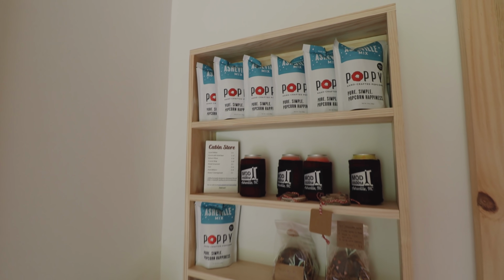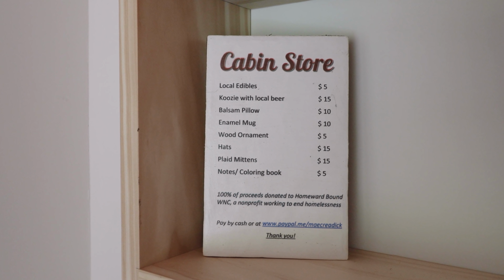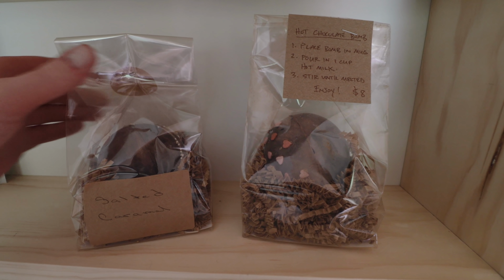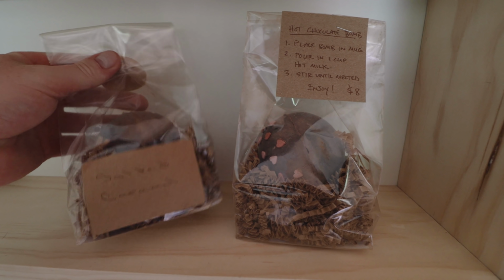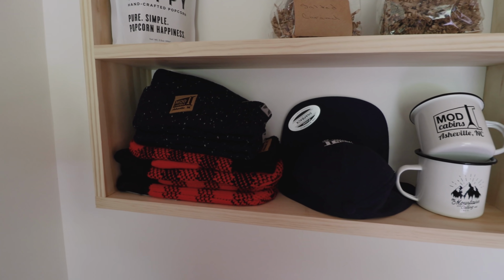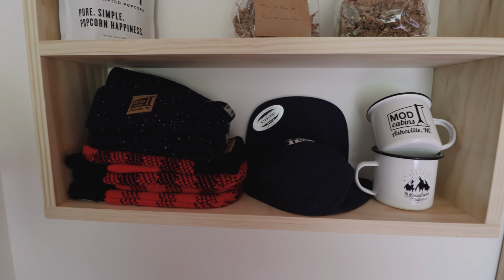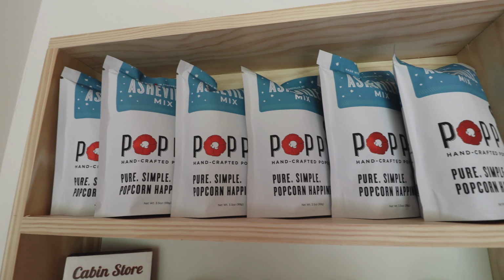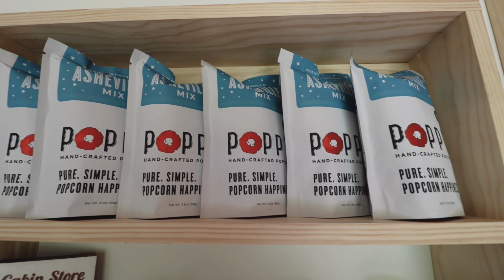This is actually a cabin store. You can see right here, they actually donate everything to a nonprofit, so your money is going towards a good cause. You can buy goodies like salted caramel hot chocolate bombs, some gear if you're visiting in the colder months, some popcorn, some beer, all types of different stuff is over here in this corner.